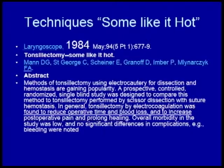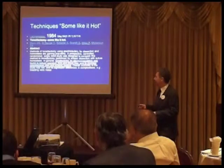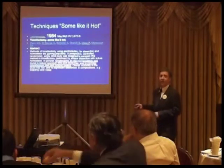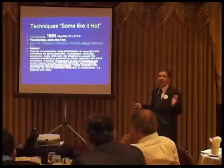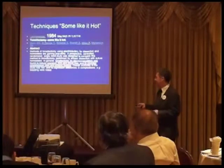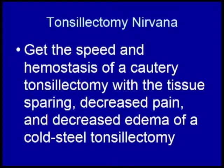And the basic take-home from this was that tonsillectomy with electrocoagulation was found to reduce operative time and blood loss, but to increase post-operative pain and prolonged healing. But this became more and more popular for obvious reasons, because you have great hemostasis during surgery, and it's an extremely quick technique, astonishingly quick. Just cut out the tonsil. It's not probably as quick as a tonsillectomy, but this would be what I would call tonsillar nirvana. Get the speed and hemostasis of a cautery tonsillectomy with the tissue-sparing, decreased pain, and decreased edema of a cold steel tonsillectomy.